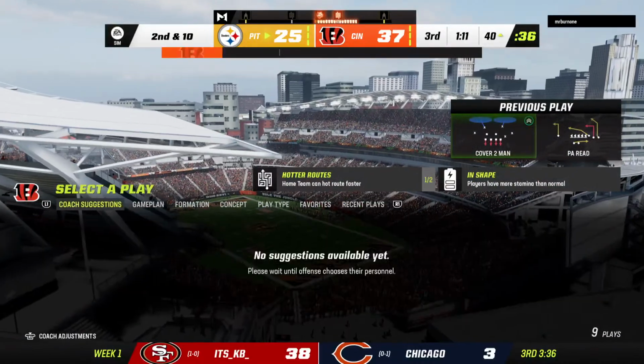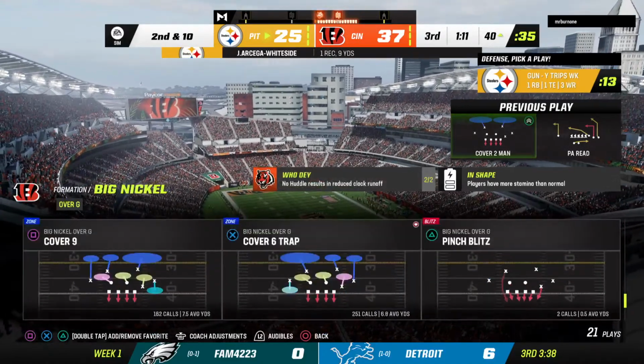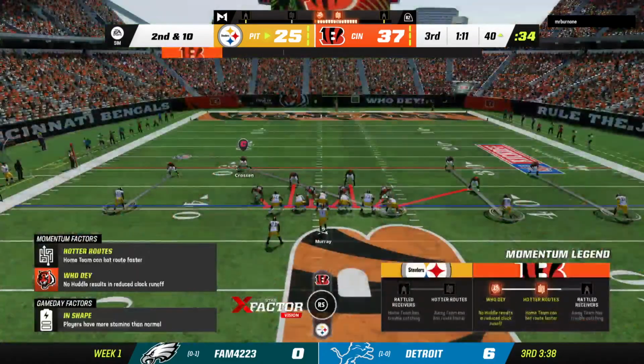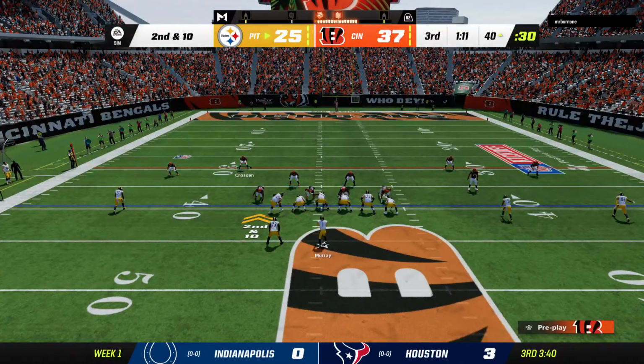Absolutely no disguise on that one. They just went for it. Put him out there and said, go deep. Let's try and hit him. Unfortunately, to no avail. 2nd and 10, third quarter of the season opener.